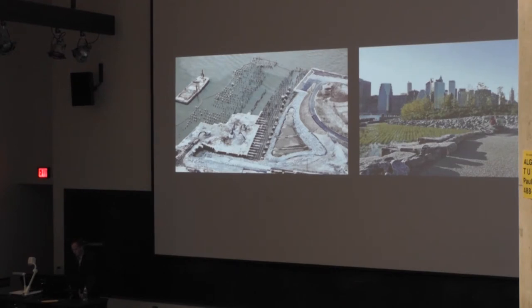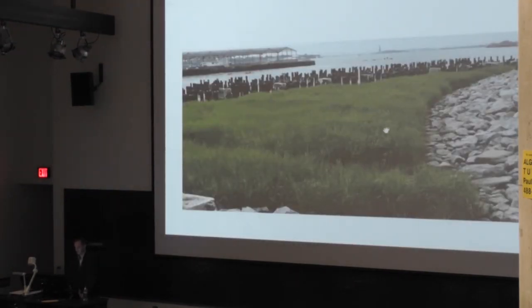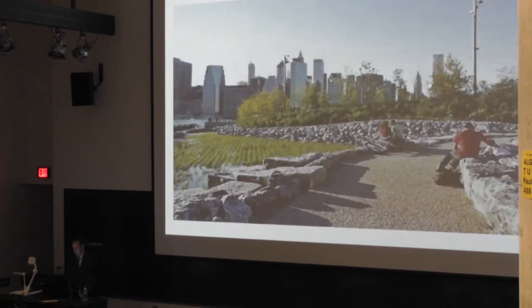happening in this picture. And this is the salt marsh head, which is Spartina, one of the two species of Spartina that is actually adapted to grow in brackish conditions. This is earlier, right when it was laid out.